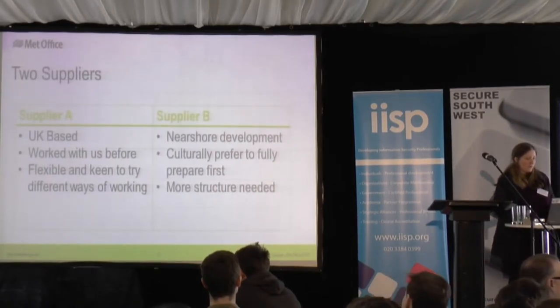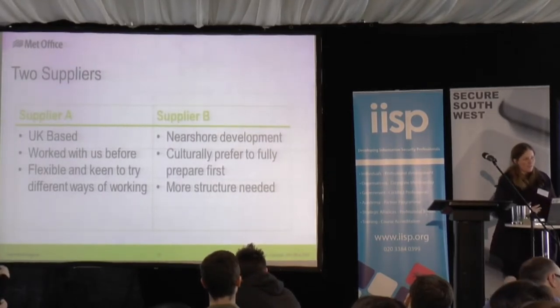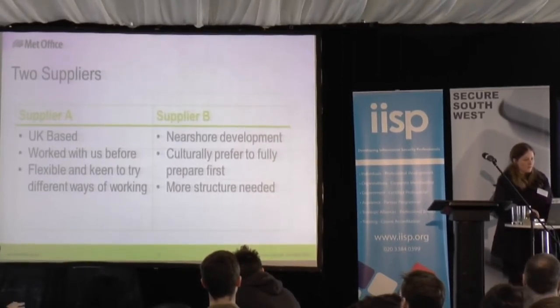The two different suppliers were quite different from each other. One of them was based in the UK and had worked with us before. They were quite flexible and keen to try new approaches. They weren't really worried about this type of methodology. There were some interesting questions, but they didn't seem to have too many concerns. I sent them some information ahead of time.